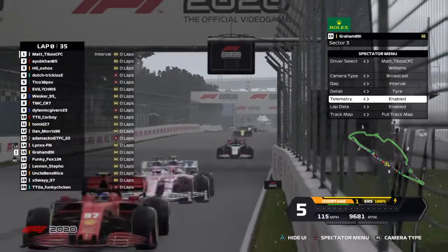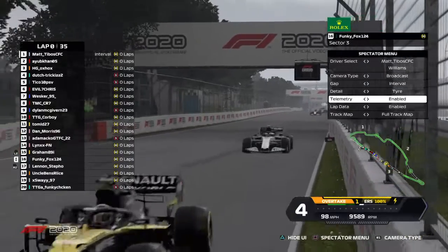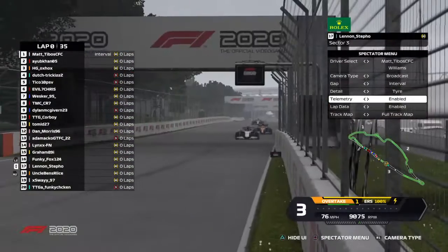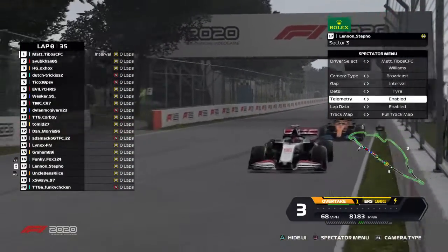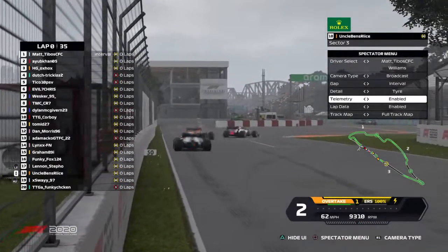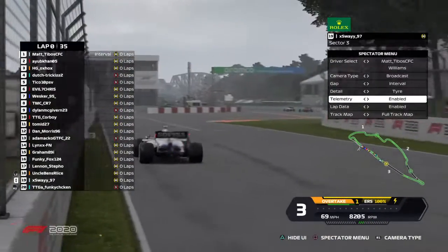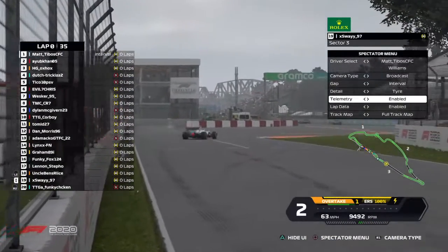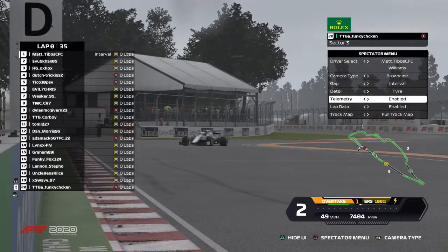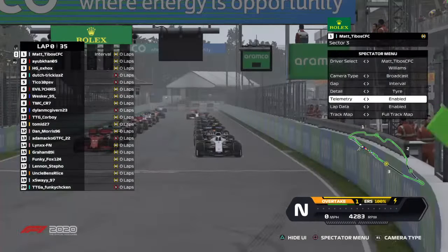Graham starting P15 in the second of the Renaults, also on the medium tyres, and Funky Fox on debut. Medium tyre for him. Lennon in P17, he'll be hoping for a less eventful turn 1 on the medium tyres. Uncle Ben's Rice in the McLaren starts on the medium tyre. Sway all the way down in P19, he too was P2 at one point on the medium tyres. And Funky Chicken starting at the back, he is on the soft tyre, so he's going aggressive at the start.